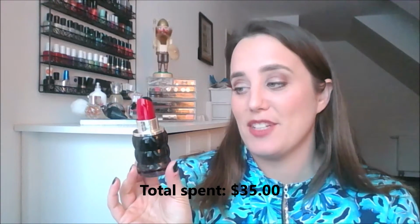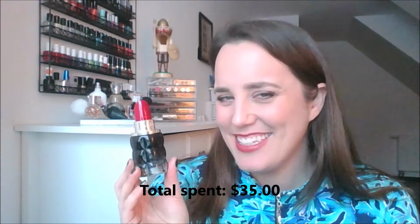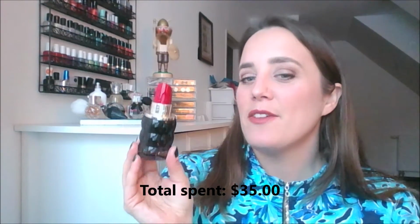This was the equivalent of 35 US dollars, which I actually think is pretty reasonable. I don't know if this is high end because I don't know the brand, but the bottle is heavy, it is glass, it feels solid, it looks adorable. So for $35, oh, upside down. For $35, you better believe I bought this. There was actually no question if I was gonna buy this. I looked at my husband, I'm like, we're getting this, and he's like, of course we are.